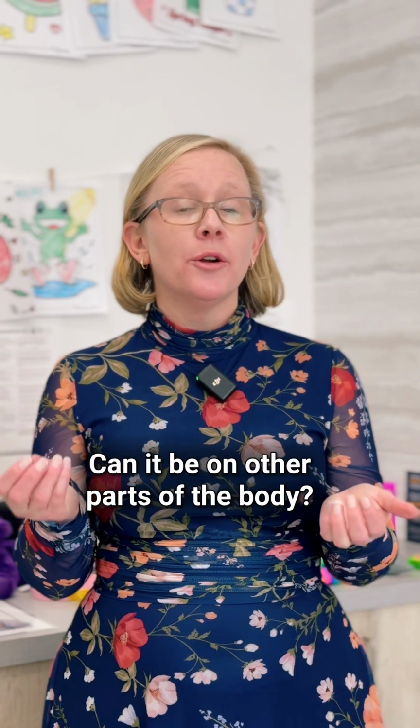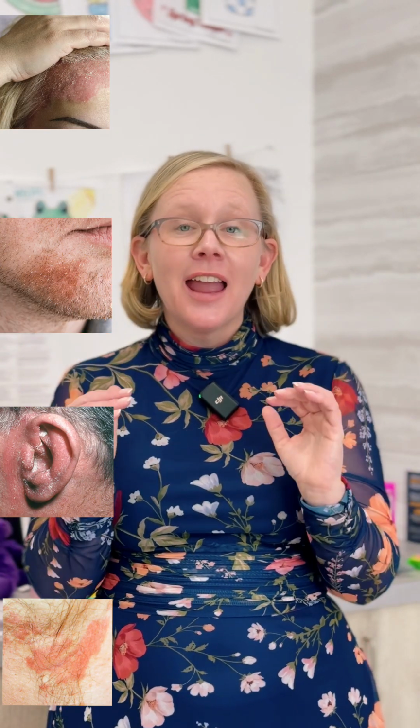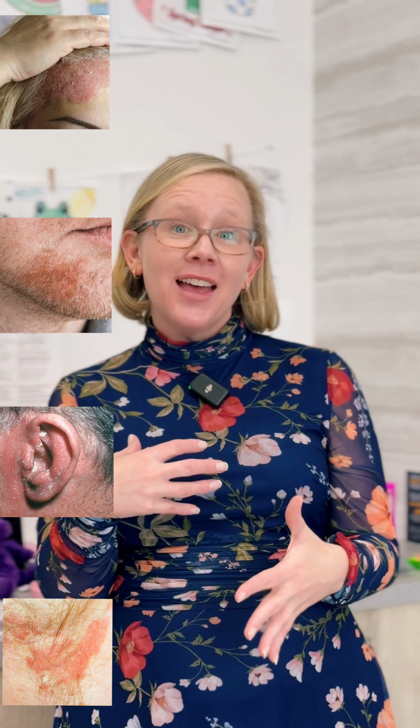So seborrheic dermatitis can affect the scalp most commonly, but can affect other areas too. This is particularly in older patient populations, adults and elderly patients. They will sometimes get seborrheic dermatitis in their eyebrows, in their facial hair, sometimes on the chest. And so you can sometimes see seborrheic dermatitis in other places besides the scalp, but that tends to be more common in the adult patient population.